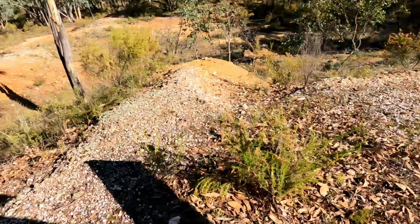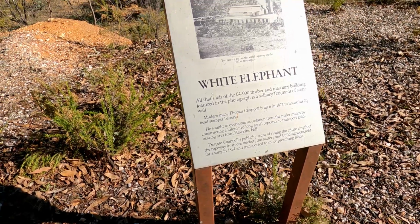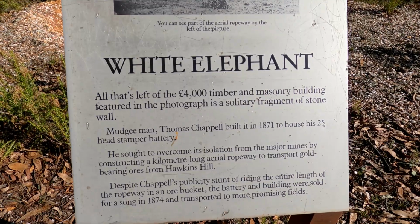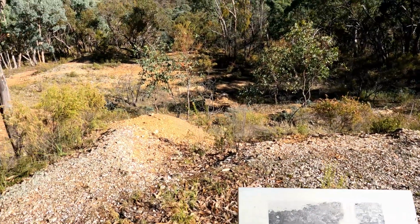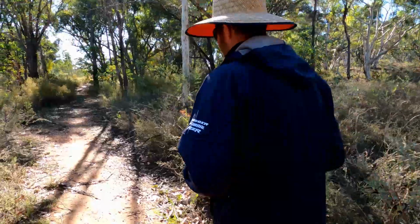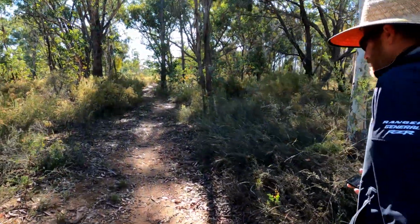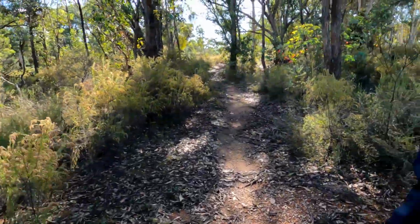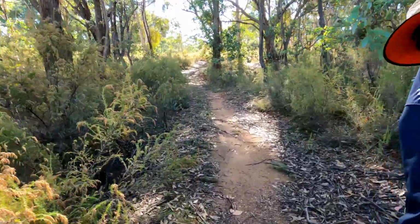Kilometre long aerial roadway to transfer gold bearing ores from Hawkins Hill to here. That's what it was, and that's what it is now. We're not lost? Not lost, I just wanted to go the right way. Lost in the jungle, on a walking track. Very flat walking track, thank God.